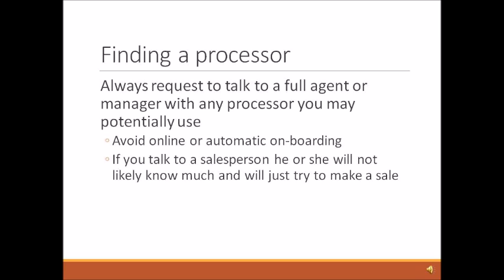Finally, what should you look for in finding a new processor? Well, first you should always request to talk to a full agent or a manager with any processing company you are looking into. Avoid online or automatic onboarding. Of course, you don't want to run into the same sorts of issues you had before with your Stripe, Square, or PayPal account. And if you end up talking to a salesperson, it's most likely that he or she will not know much about your business or your industry and will simply try to make a sale.